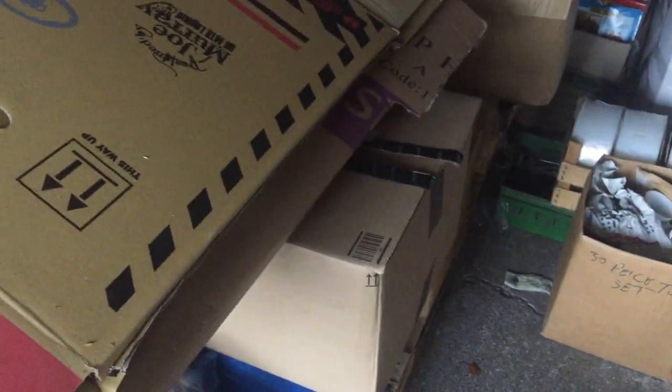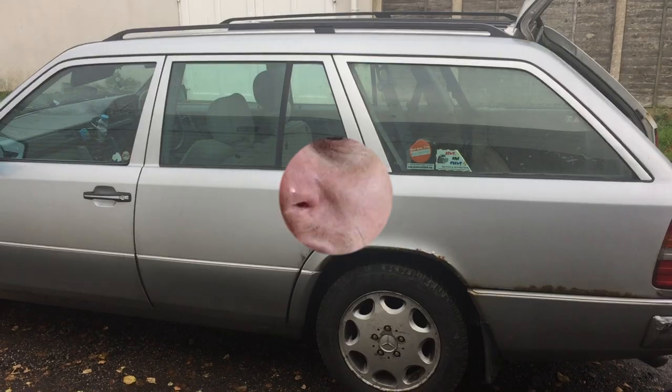So we're here at Richard's other storage. The plan is he's going to get rid of this garage, so we're going to move all the stuff that's in this garage over to the new garage. I'll show you quickly some of the stock that's in here. So we've got loads of this sort of stuff to move. And we'll be moving it in the trusty V124.